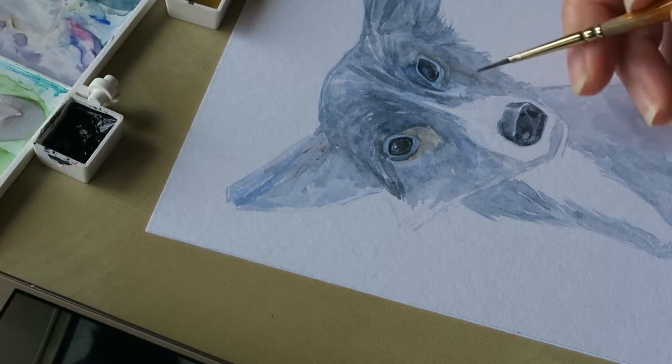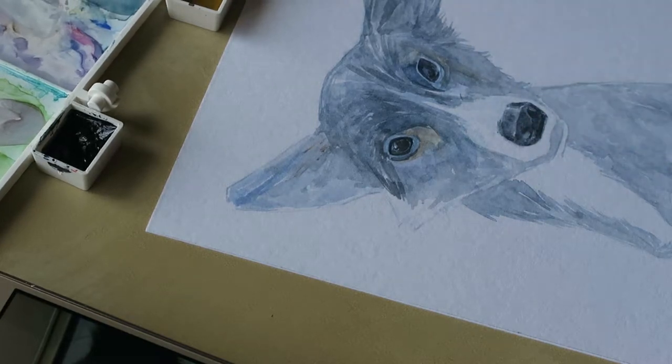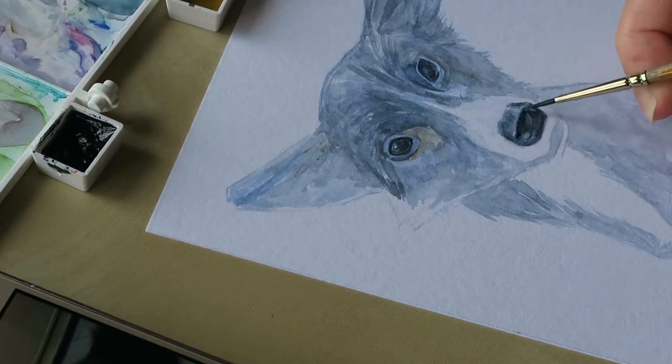Painting the snout is my personal favorite because of the tiny details at the mouth, the nostrils, and it's just very cute.